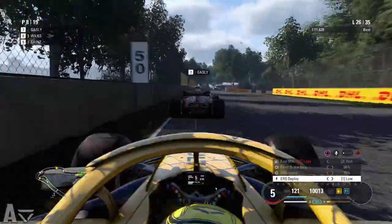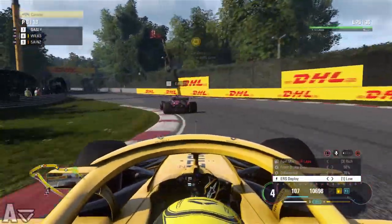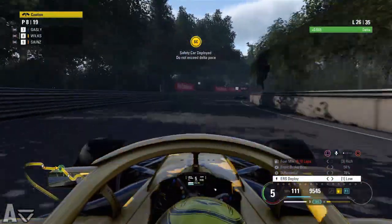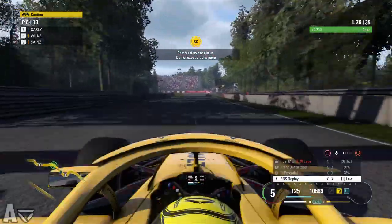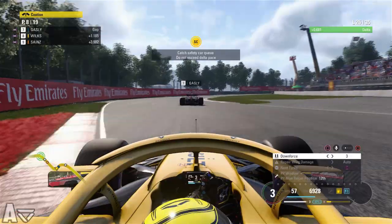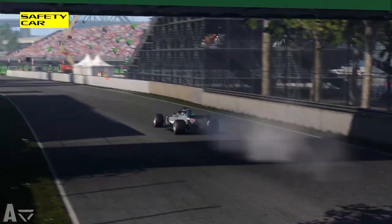Fair play to the Red Bull man. He is still in P7, and now we've got a safety car deployed in the middle of our battle. To be fair, for our fuel usage, it's probably come at a good time. And Lewis Hamilton it is that's out of the Grand Prix. So let's take a look at what happened to him.